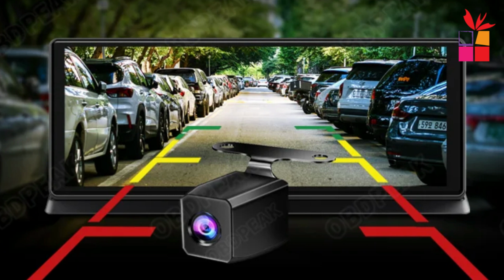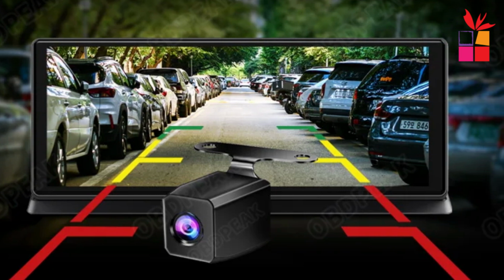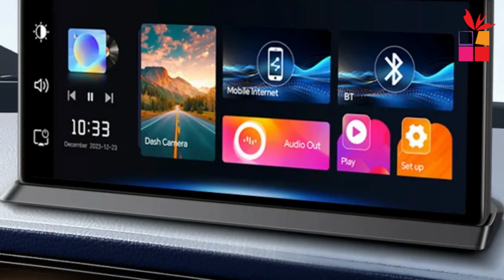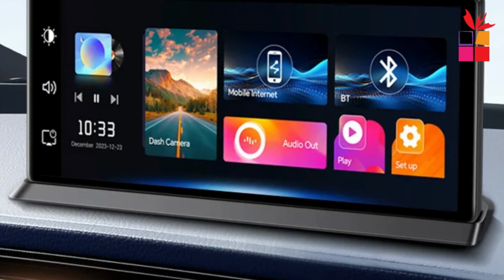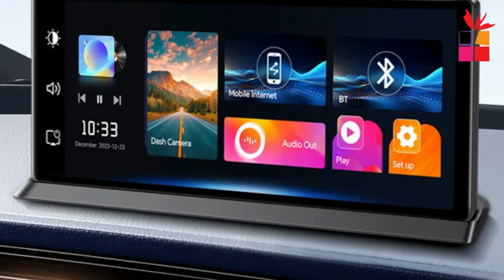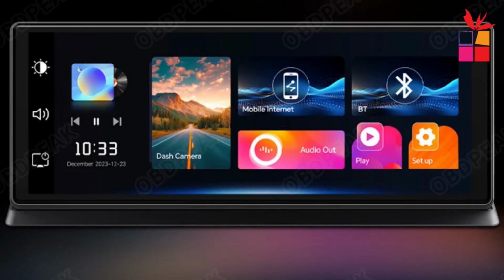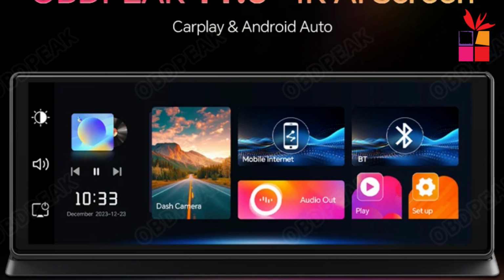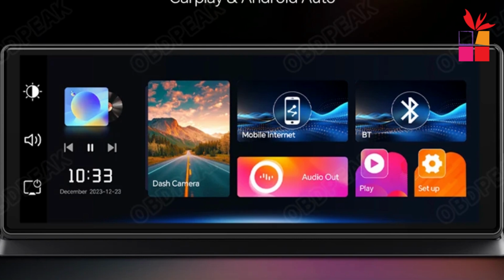The 11.3-inch IPS touchscreen offers a crisp display, while its wireless CarPlay and Android Auto integration allow seamless connection to your smartphone for easy navigation and entertainment. This dash cam supports loop cycle recording, so you never miss a moment, automatically overriding old footage. It features built-in GPS, external GPS logger, and speed and coordinates recording, making it perfect for long drives and road trips.